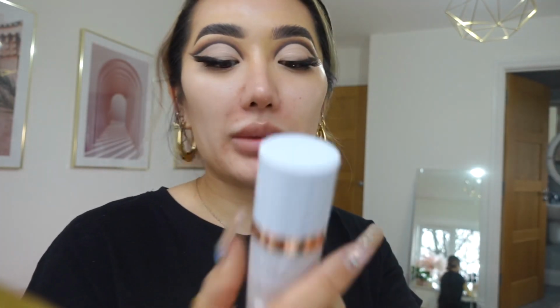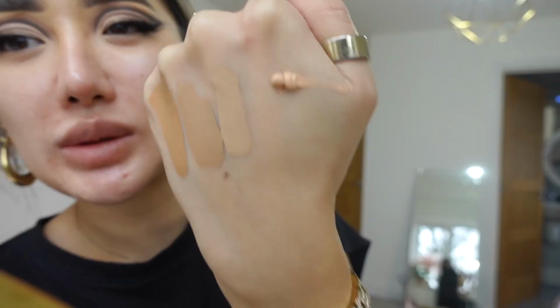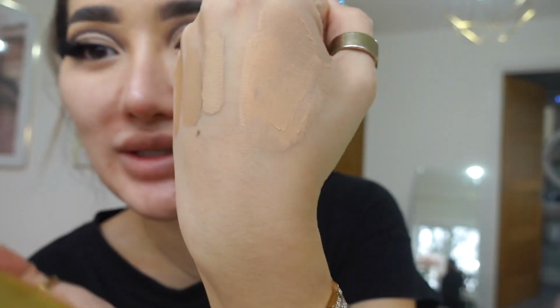So I have the shades light medium, medium, and medium tan. I'm a bit pale at the moment, so I'm guessing I'll be more on the light medium side of things. Oh no, that is very peachy, girl. Oh, that undertone. What undertone is this, girl? Okay, let me try it on my face. I need something more on the yellow side. This one definitely has more of a peachy kind of finish.